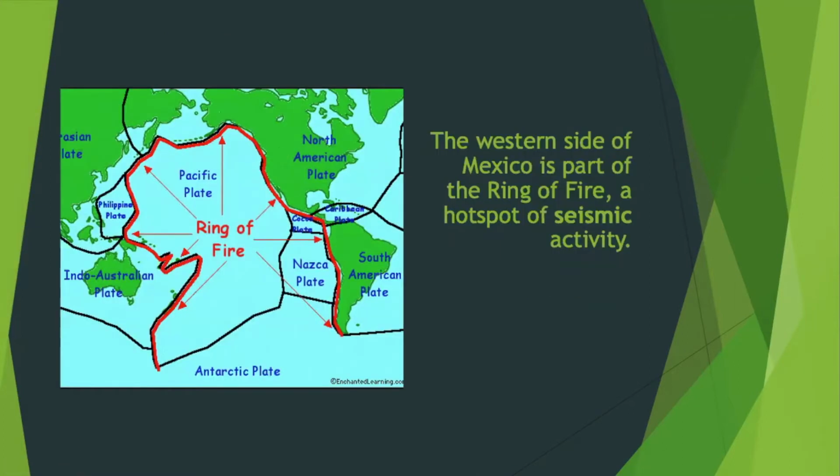Now here's a picture of the Ring of Fire. The Ring of Fire, also referred to as the Circum-Pacific Belt, is a path along the Pacific Ocean characterized by active volcanoes and frequent earthquakes. The majority of Earth's volcanoes and earthquakes take place along the Ring of Fire. Its length is approximately 40,000 kilometers, which equals 24,900 miles.